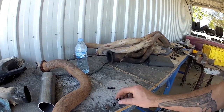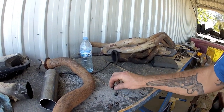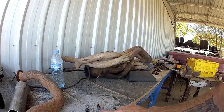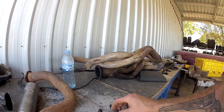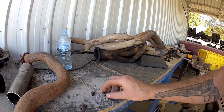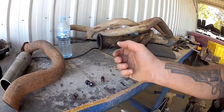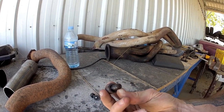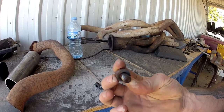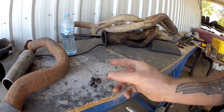So I basically had to just keep welding on the end of it to build it out so it was outside the head. Then I'd slip a nut over it, weld the nut on, and then slowly work it out. Third time's the charm, because I got the remainder of it out.